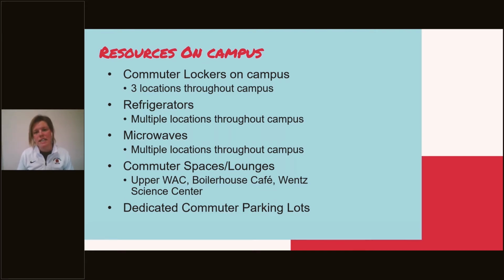The commuter spaces and lounges are really throughout campus. We've been very intentional to develop spaces throughout campus that allow a student to relax, unwind, and just have some space to be able to study in between classes. That is literally from the South Campus to the North Campus, you'll find them everywhere. From Upper WAC, which is our Harold and Ava White Activity Center, our Boiler House Cafe, and Wentz Science Center, just to name a few.